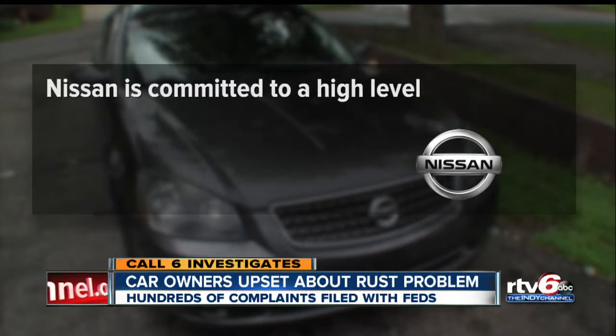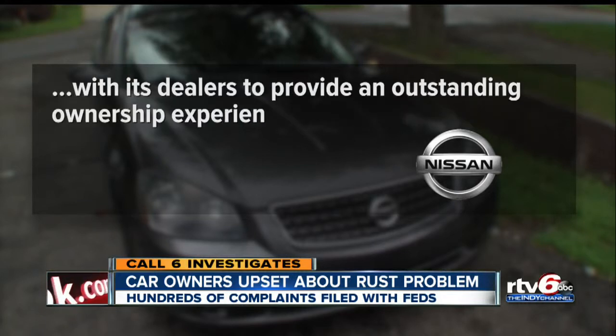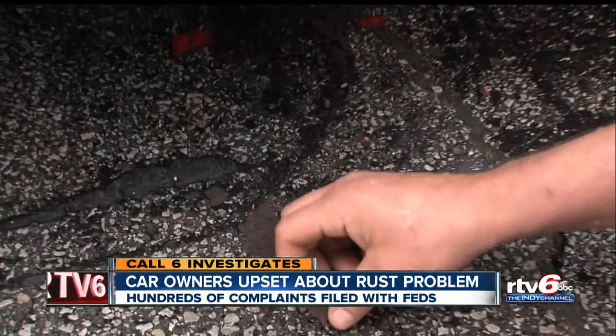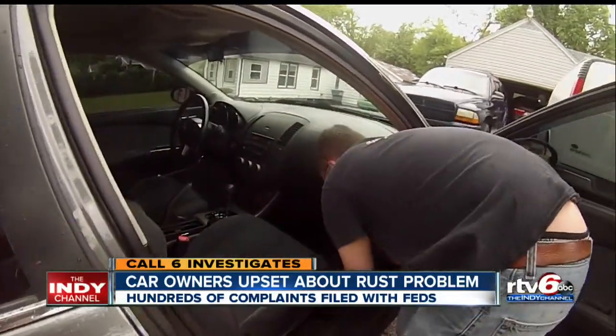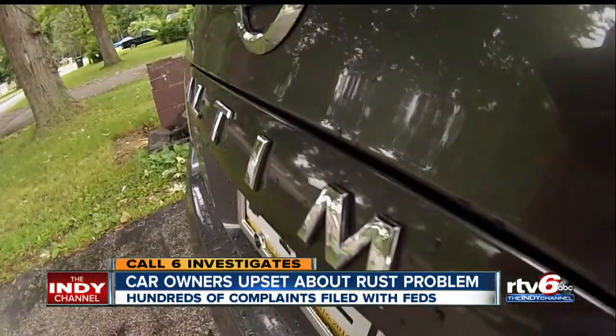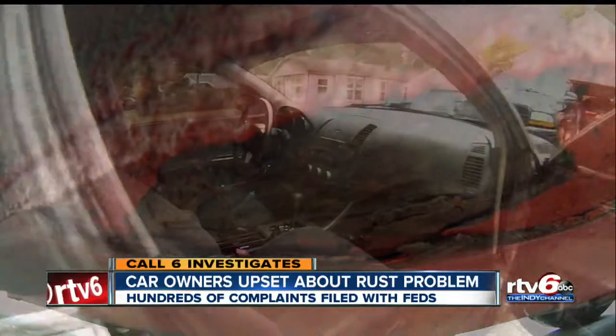Nissan is committed to a high level of customer safety, service, and satisfaction, and is working with its dealers to provide an outstanding ownership experience to Nissan owners. Brian Rayburn sprays rust inhibitor on his floorboard in the hopes of slowing down the deterioration. As for the class action lawsuit, he says he just wants Nissan to pay for the repairs before his floorboard develops a big gaping hole.